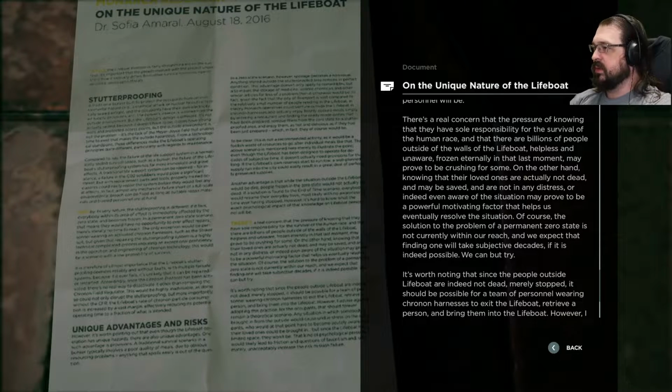There's a real concern that the pressure of knowing that they have the sole responsibility for the survival of the human race, and that there are billions of people outside the walls of the lifeboat, helpless and unaware, frozen eternally in that last moment, may prove to be crushing for some. On the other hand, knowing that their loved ones are actually not dead and may be saved and are not in any distress, or indeed even aware of the situation, may prove to be a powerful motivating factor that helps us eventually resolve the situation.